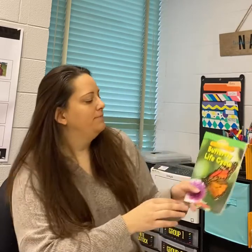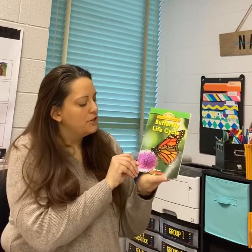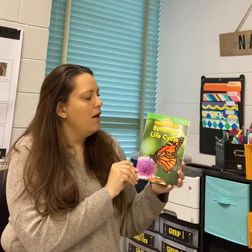Today we are working on our science learning target, which is we are learning to summarize and compare the life cycle of animals. Today's animal is the butterfly. We will explore the life cycle of the butterfly. So this story is called Butterfly Life Cycle, and it is brought to you with permission by Scholastic and the author.